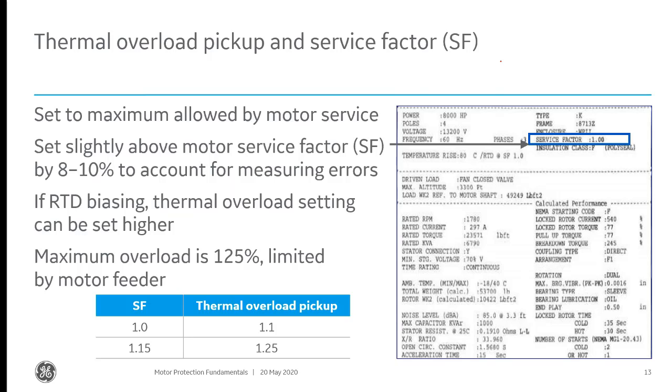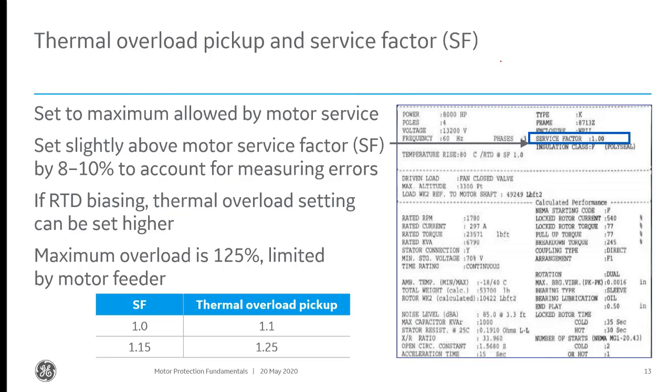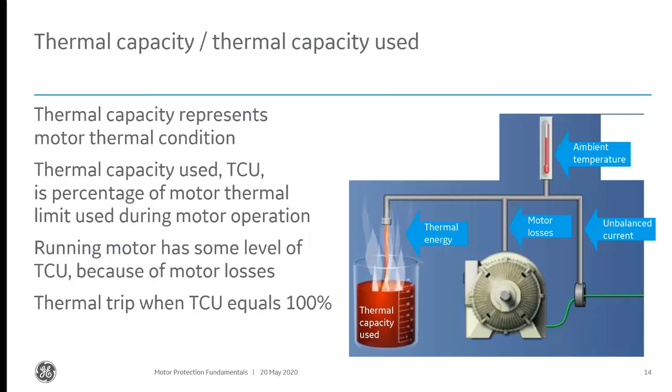So once we set pickup, we're going to start to build the thermal model. Now, there are a lot of things beyond just the settings inside the relay that we need to account for. So I've already talked about how we accumulate thermal capacity used, and it is basically represented by a percentage, but there are things that go into that.